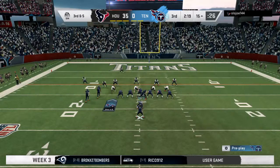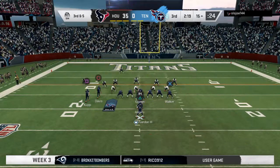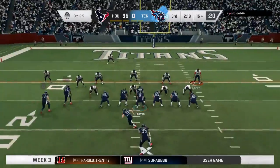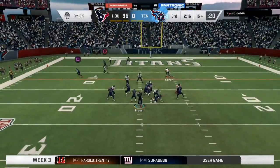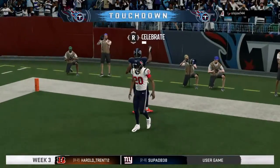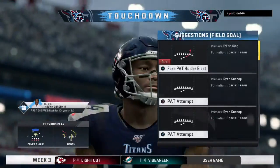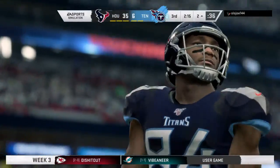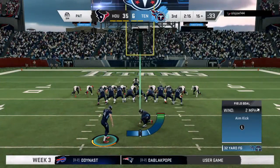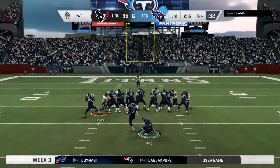They'll set up the throw. And that is caught by Davis for a Tennessee touchdown. Corey Davis, his first touchdown here of the new campaign. And the Titans are able to strike for 6.